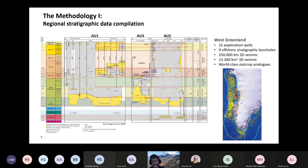These have been interpreted to provide a consistent seismic stratigraphic framework, taking into account the world-class analog outcrop data from the Nusuaq Basin in West Greenland over here, and all the available well data from the 15 exploration wells and the 9 offshore stratigraphic boreholes in the northern Baffin Bay.